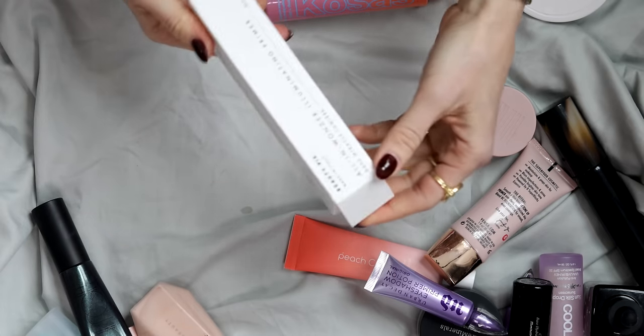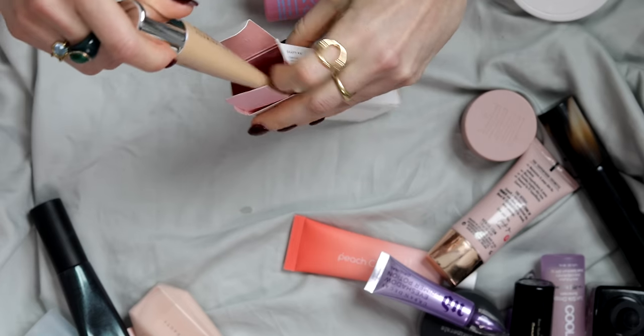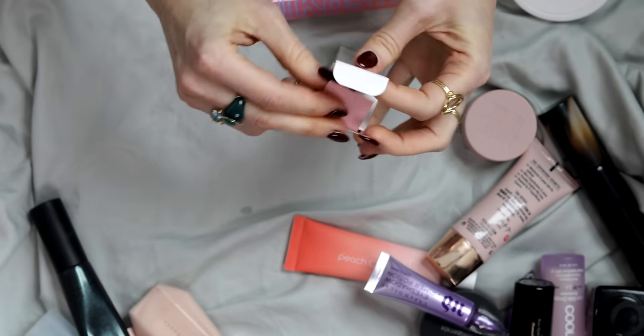Oh, look! A completely unopened All in Wonder Illuminating Primer. Tom loves this kind of stuff. Maybe I'll bring that over to Tom. It's just rare that you find something totally unused, you know?